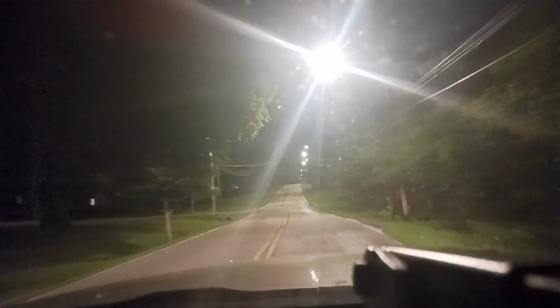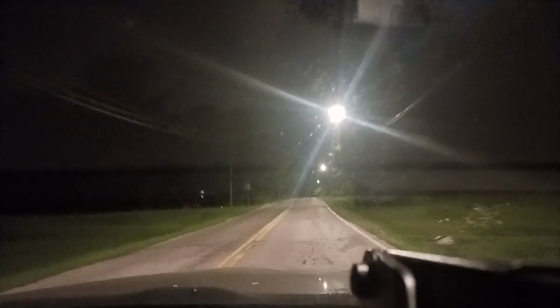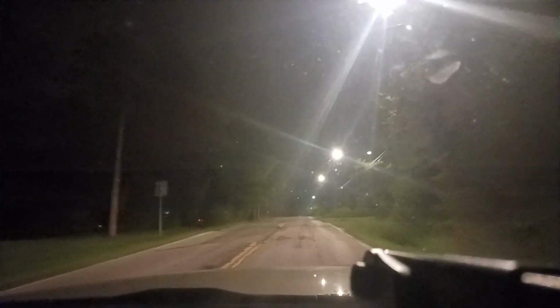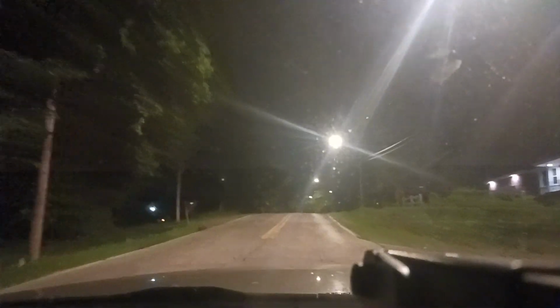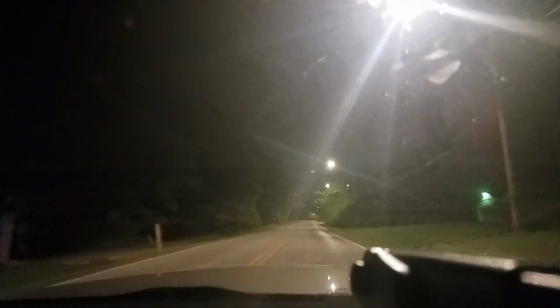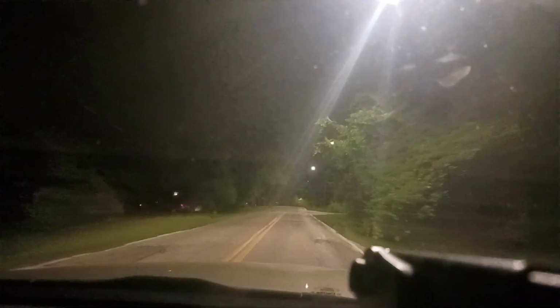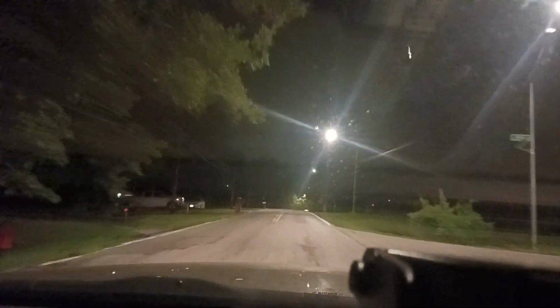Mercury vapor light. So we missed one mercury vapor light back there, but there's also this one. Seventy-third. I don't see anything special there either. Mercury vapor light here, not very far from that intersection. 72nd Terrace.